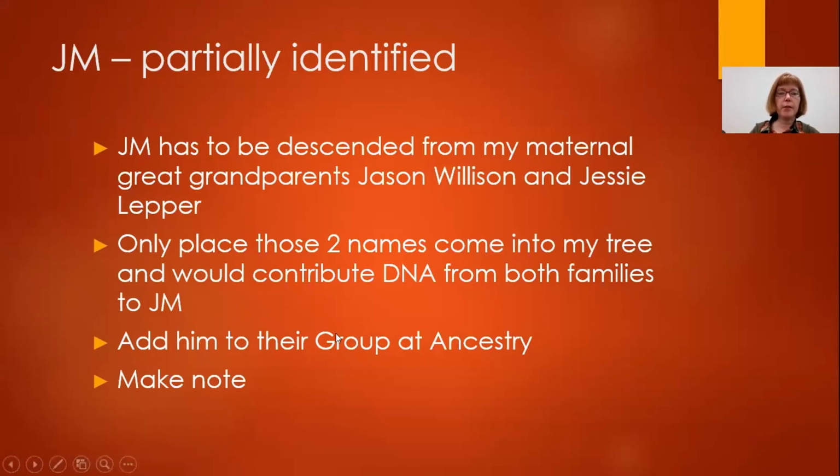So I'm going to add him to their group at Ancestry. So my group for Jason Willison and Jesse Leper. And I'm going to make a note again that this is a probable identification, but you know, it's not a done deal. I haven't finished the identification.